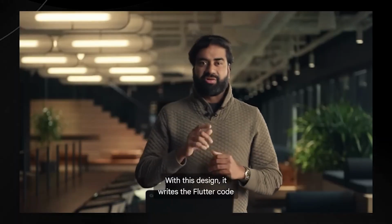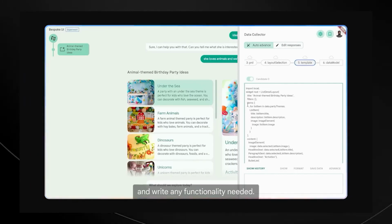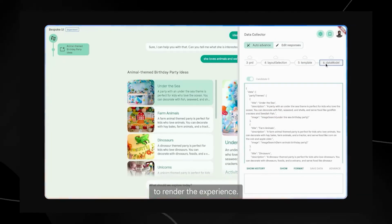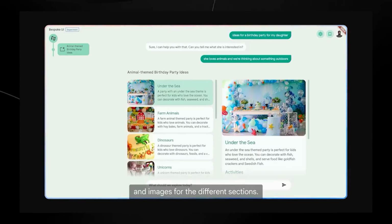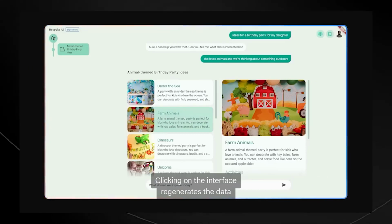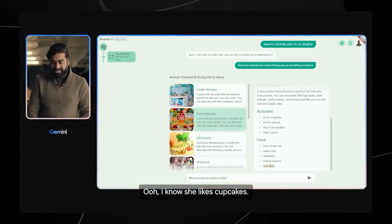With this design, it writes the Flutter code to compose the interface out of widgets and write any functionality needed. Finally, it generates and retrieves the data needed to render the experience. You can see it filling in content and images for the different sections. Farm animals. She would like that. Clicking on the interface regenerates the data to be rendered by the code it wrote. Ooh, I know she likes cupcakes.